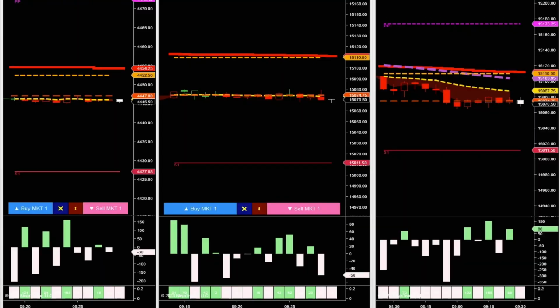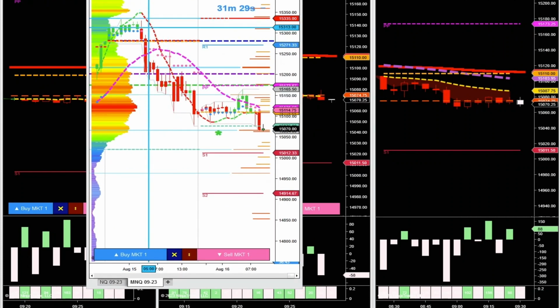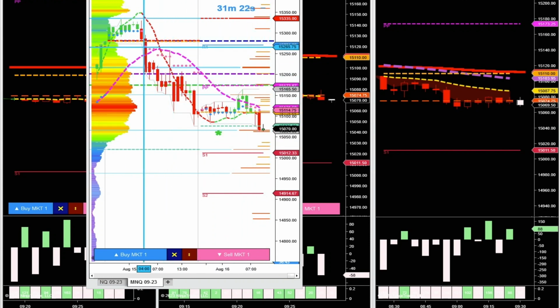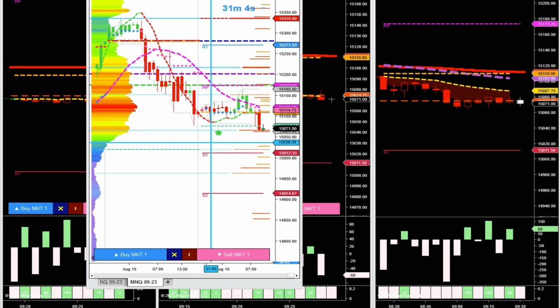August 16th, Wednesday. Got a couple minutes for the New York Open. Checking out the 60-minute, an obvious downtrend here. Some news came out yesterday that brought it down. Today we have FOMC later in the afternoon, so we'll see if the market really moves much this morning. Might just chop around in a small range while everyone waits for the FOMC announcement.